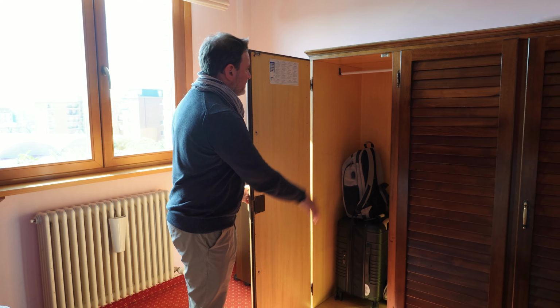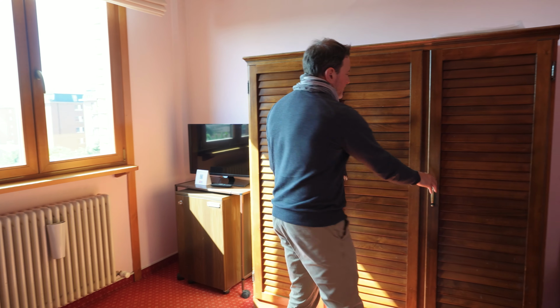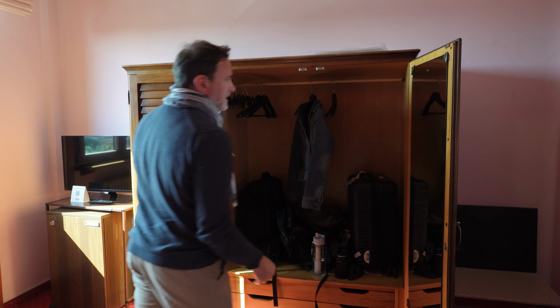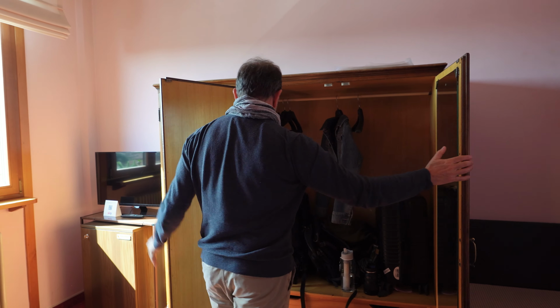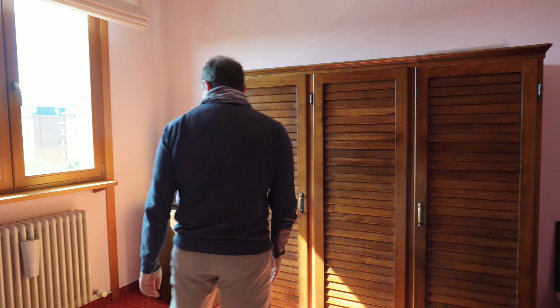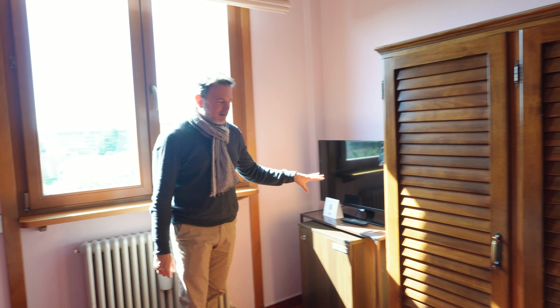Also, there's actually a lot of wardrobe and space for your luggage and everything else. This thing is pretty massive, and we've got plenty of room for all our things, plus lots of hangers here, as well as in here. And there's even drawers, and this cool mirror here too. So you've got a full length mirror you can look at yourself in, which is something Michelle likes. And of course, there is a TV, and we do have a mini fridge as well.